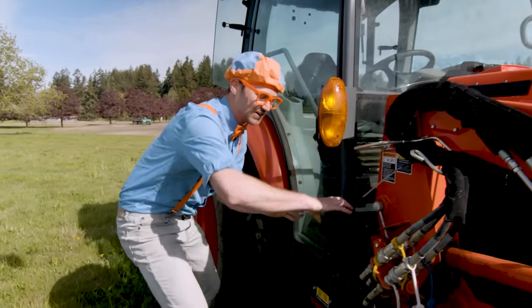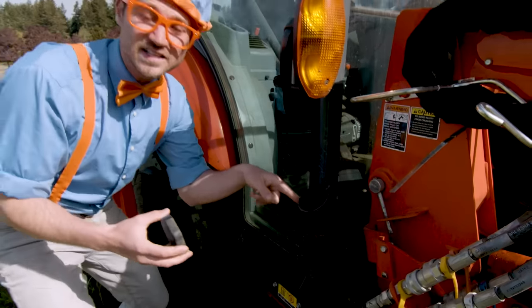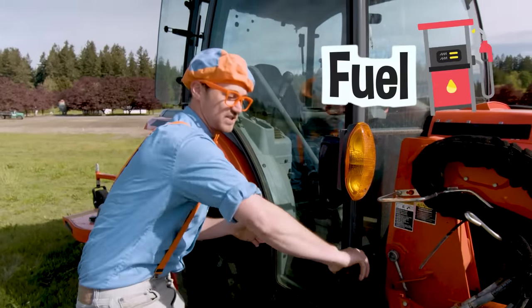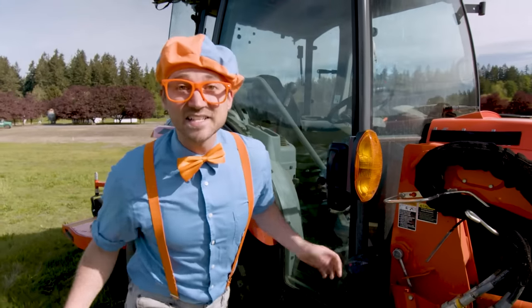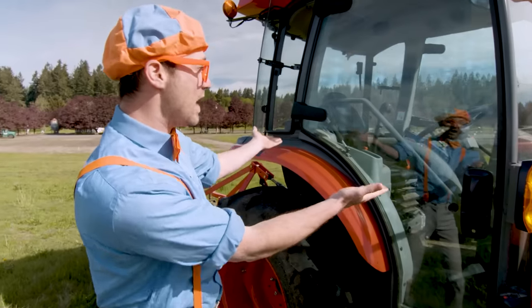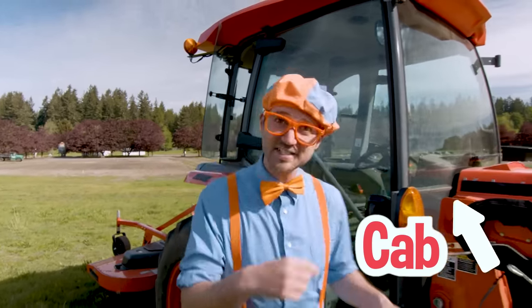Oh, and you know what this is? This is where you fill up the tractor with fuel. And this tractor doesn't take gas, it takes diesel. That right there is the cab. Here, go on to the other side, let's go.